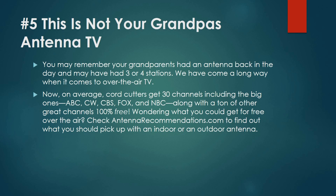But those are my 5 tips. If you're a new cord cutter, these 5 tips will make cord cutting a lot easier, a lot smoother when you get started. So keep that in mind. Everybody's experience is different. There's no one service right for everybody in cord cutting. But with these tips, hopefully it helps you get started on your path to becoming a cord cutter.